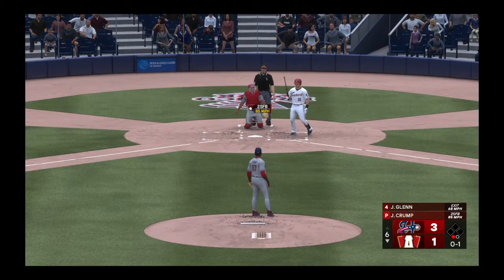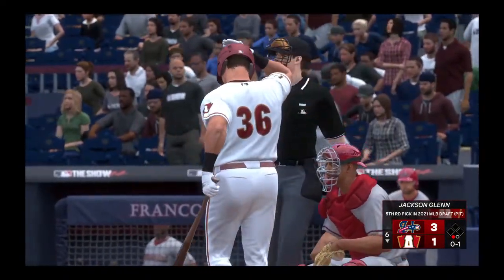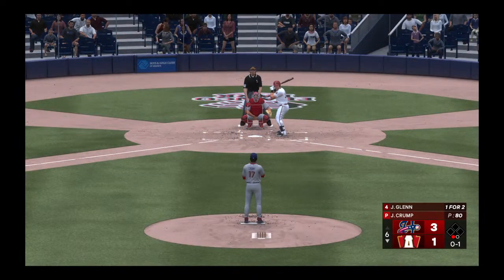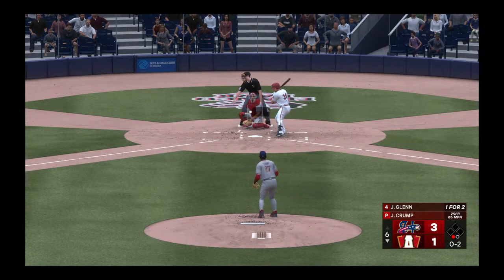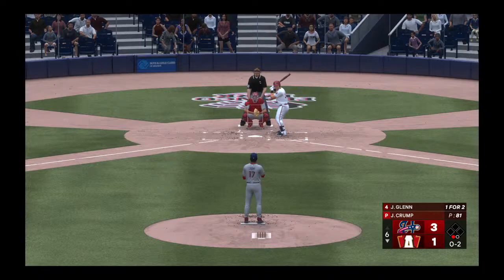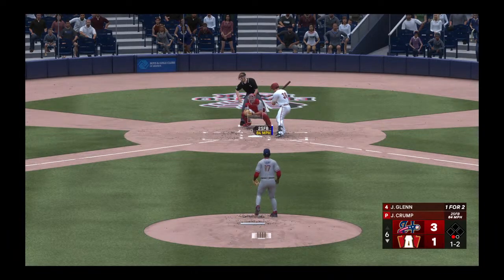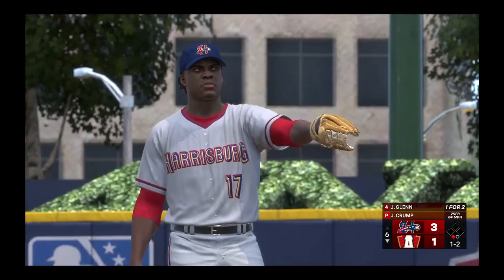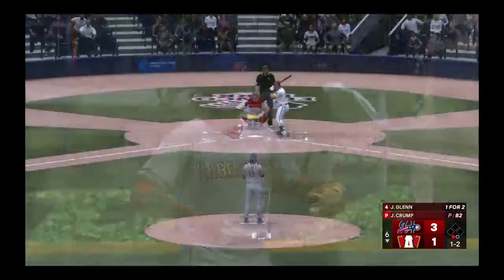Pop foul out of play off to the right. The curve, down by a pair, here in the bottom of the 6th. That one finds the zone. Crum has been excellent in this ballgame. In the dirt. That's a clear overthrow by the pitcher. He's not trying to be that far outside the zone on 0-2.